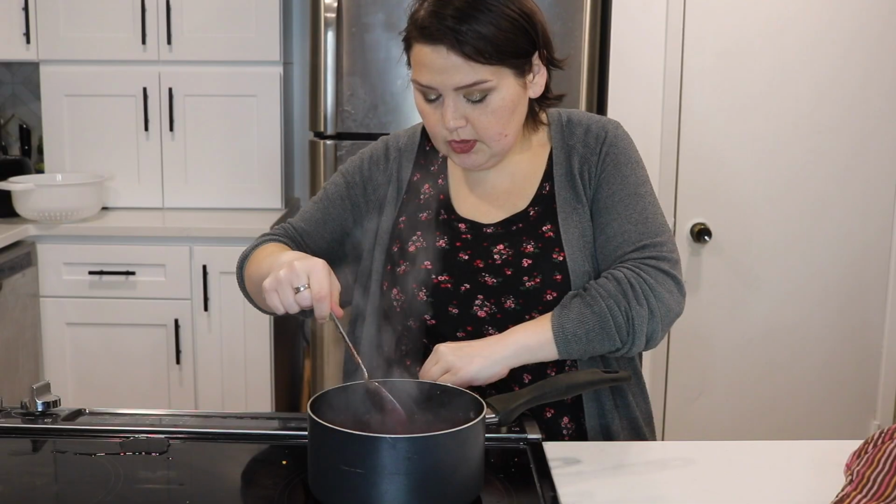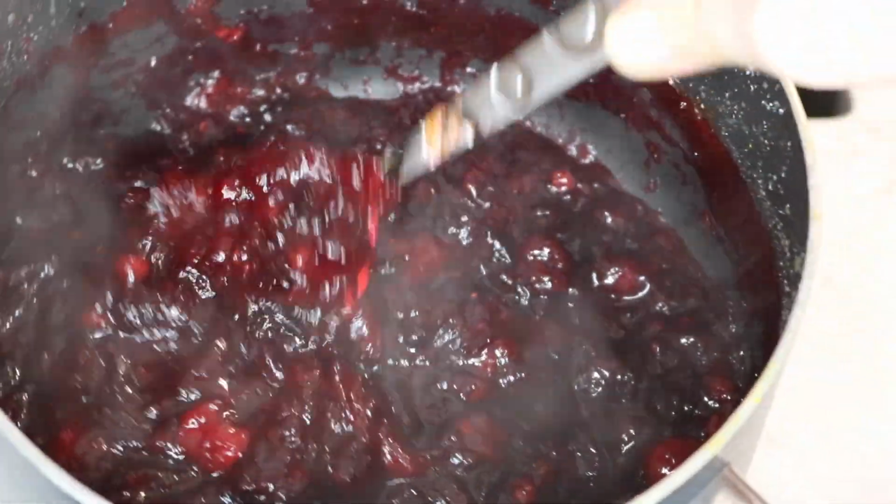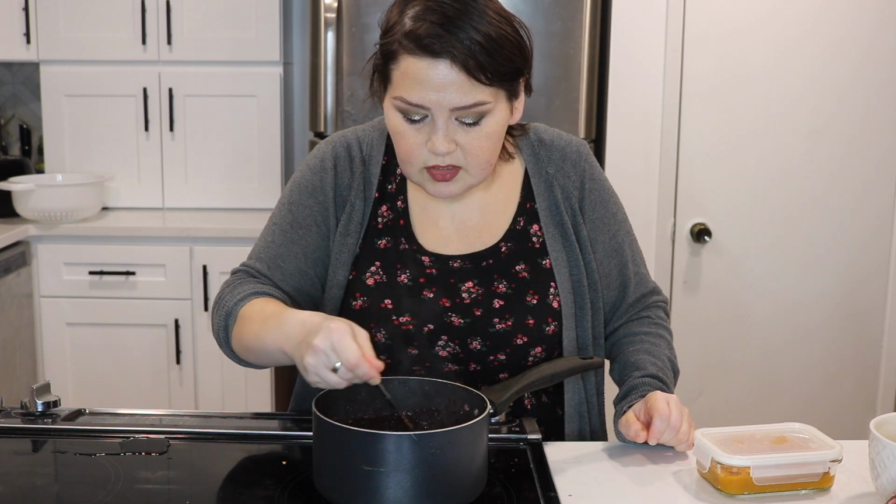Reduce this heat to a low simmer and just let this simmer until fully thickened for about 10 or so minutes, and I'll just keep an eye on it to make sure it doesn't burn. All the berries need to be popped. All right, so this is fully cooked down and it's quite thick. I'm gonna let this cool now, remove from the heat. And I'm gonna just make sure all the little berries are popped and squished in there.